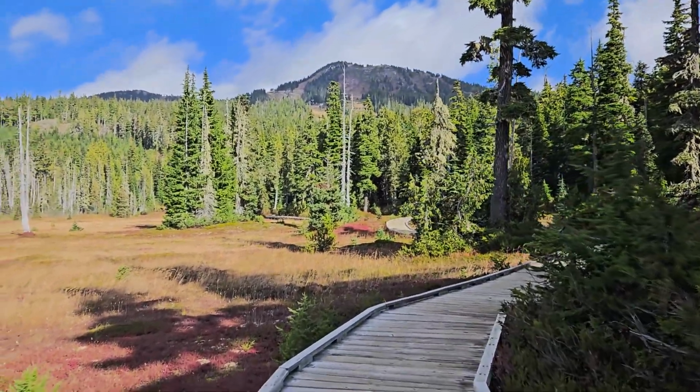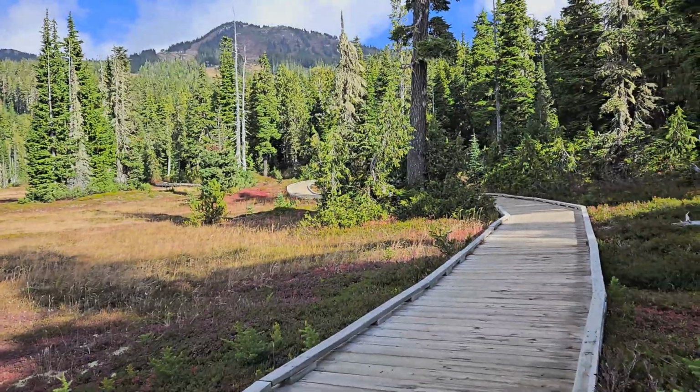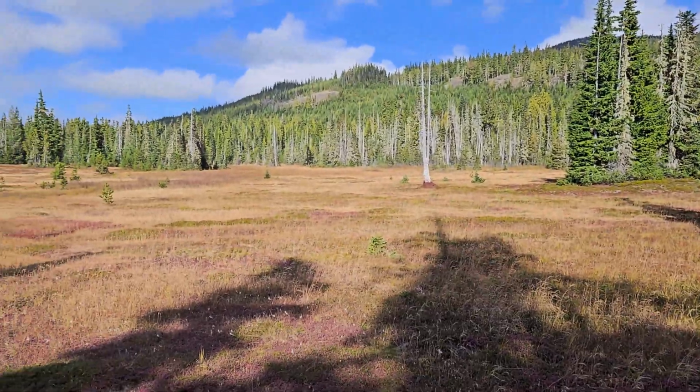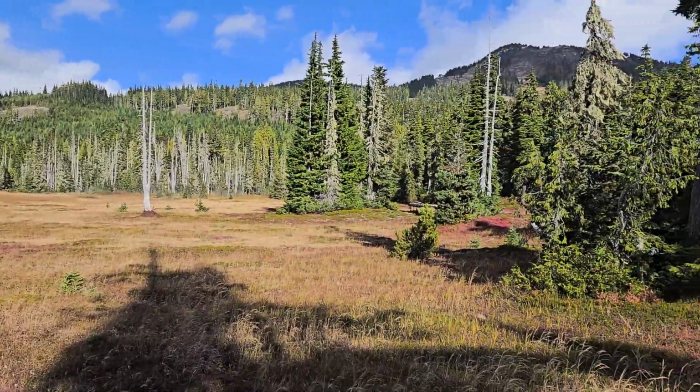Come on out here if you got a challenge, like if you're in a wheelchair or you got a walker or anything, or maybe your knees aren't as good as they used to be. This is still a terrific place. You can come out and have a nice hike, lots of places to sit down. Absolutely terrific.